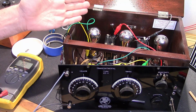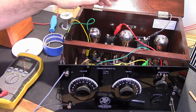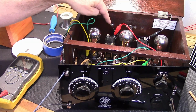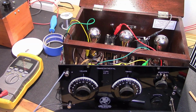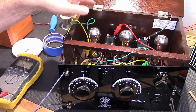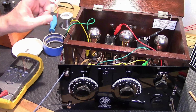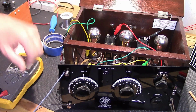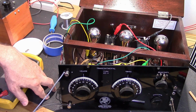Now, it was causing me confusion because I was able to put a tone into it and receive it out, but that short between the primary and secondaries was the thing that I did not anticipate, and for some reason it was able to overcome that when injecting a signal into it, or at least a strong enough signal. But obviously the detector wasn't allowing that to pass, so looks like we're going to be able to get this thing going here shortly.